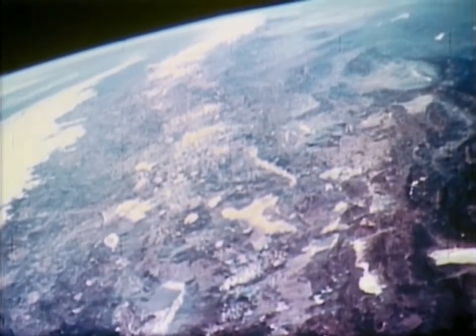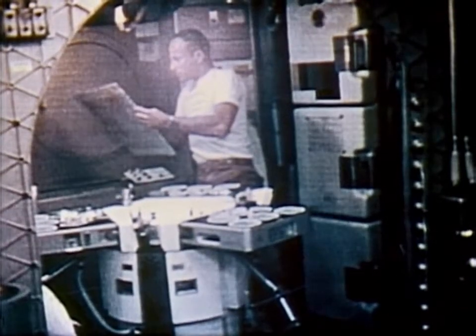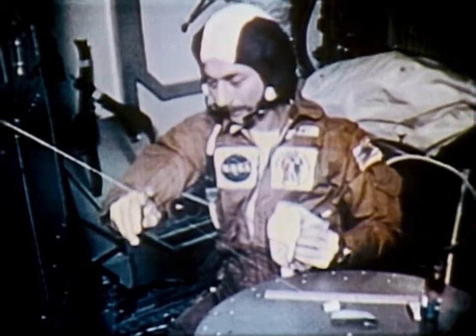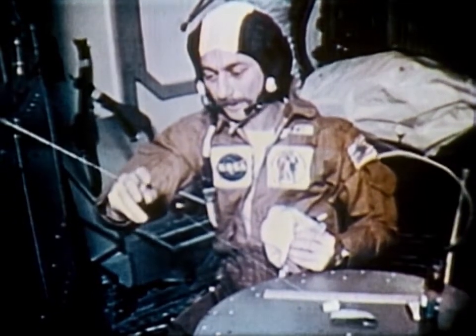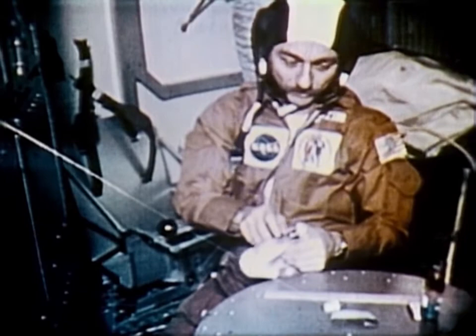Early next day, the crew set a record for the longest manned spaceflight. They had already traveled 11.5 million miles. What's more, productivity was at an all-time high. They were now running well ahead of schedule and even requesting jobs to increase the daily workload. One such task was the behavior of bubbles in zero-G.